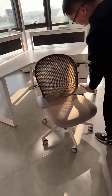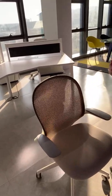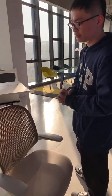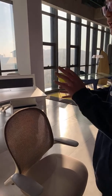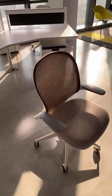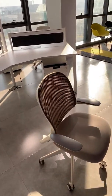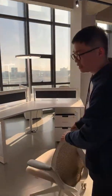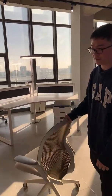And here comes another one. This is one of our ergonomic chairs. Instead of leather, for most of our ergonomic chairs we have chosen fabric and mesh material, because with most leather chairs, when you sit on them for a certain period of time, they get unbearably warm, so you might get a sweaty back. But this one right here is really good when it comes to cooling and breathability because it's made out of mesh material.